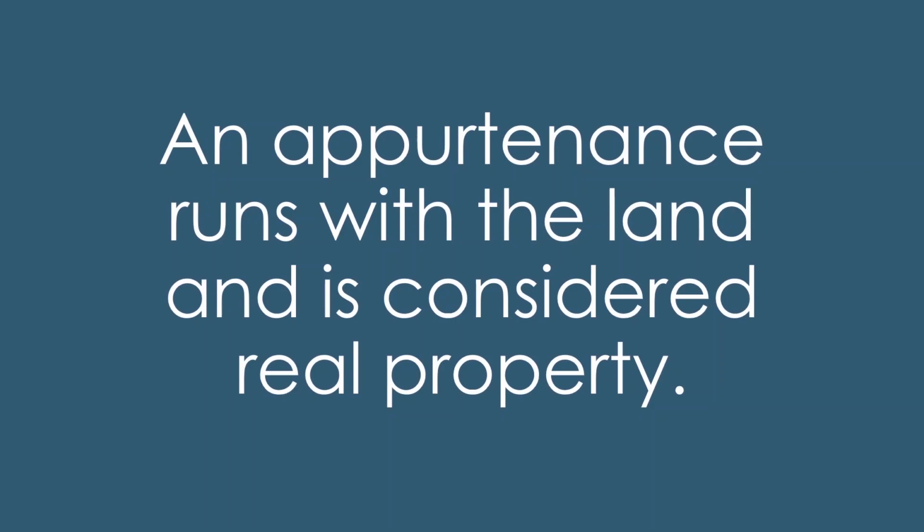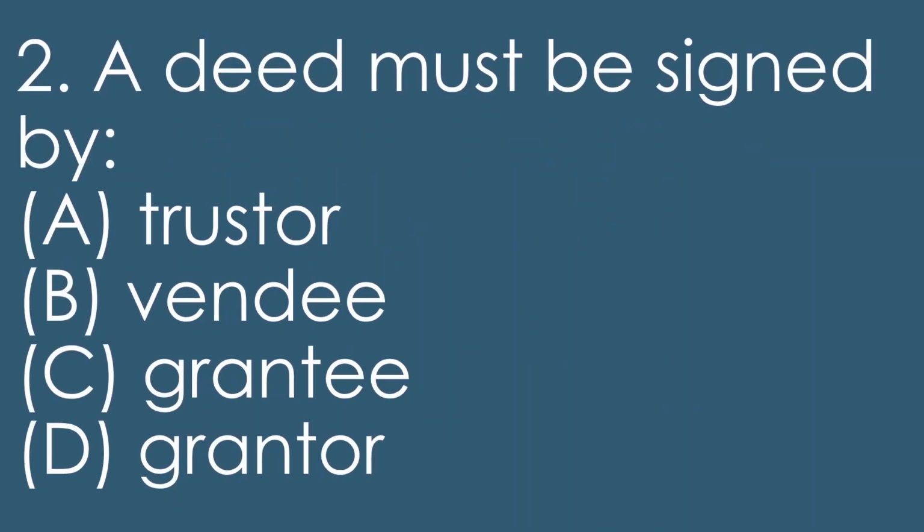2, a deed must be signed by A, trustor, B, vendee, C, grantee, D, grantor. I'm going to give you a moment here. So when we're talking about deeds, you should be thinking between grantee or grantor, because trustor deals with the borrower. Vendee deals with land contracts, for instance, whereas grantee and grantor deals with deeds.